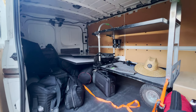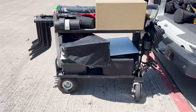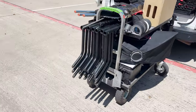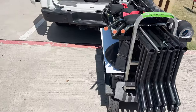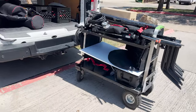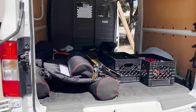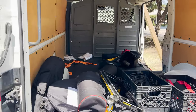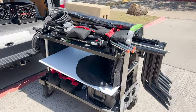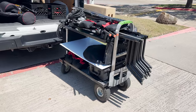So what van should I get? Should I get a Ford? Should I get a Dodge? Should I get a Mercedes? Should I get the bigger version of this van, which is discontinued, but it's taller? What should the next jump be? Should I just get a giant grip truck with a box on it and go from there? Give me your insights. What do you have your eyes set on?